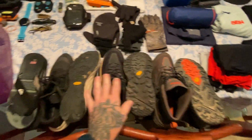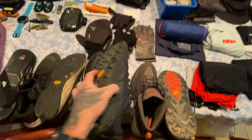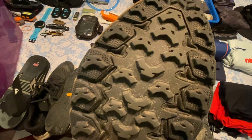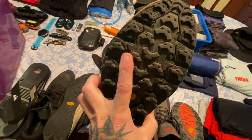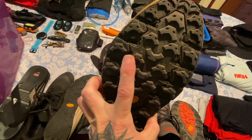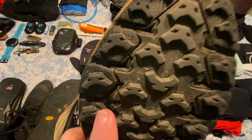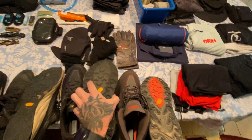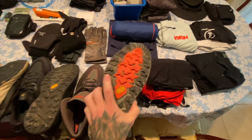These are backups. Hoka, these are the Speed Goat 4s. These have good grip still left in them. They have this ridge on these lugs that you can kind of gauge how much wear they've had. And so you can see the ridges there, that's pretty good grip. Same with these Gore-Tex. They still have pretty good grip.